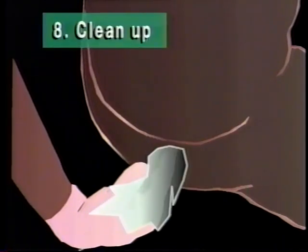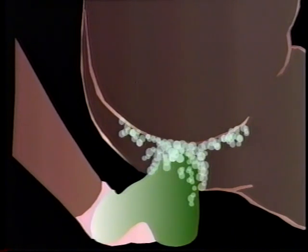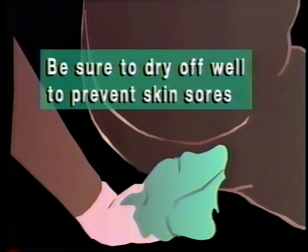Step 8. Clean up. Once the dill is finished, clean the rectal area thoroughly with toilet paper. Then wash with soap and water and a disposable washcloth. Be sure to dry off well to prevent skin sores. Finally, collect all stool and disposable materials used in the procedure. Dispose of these in a tied plastic bag.